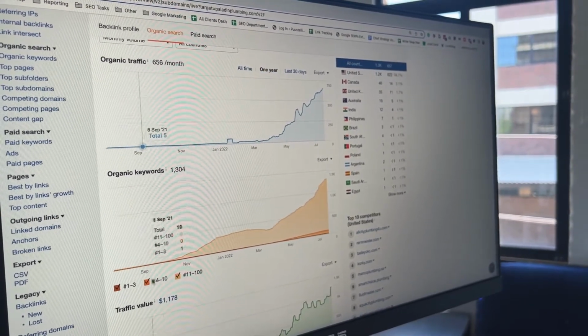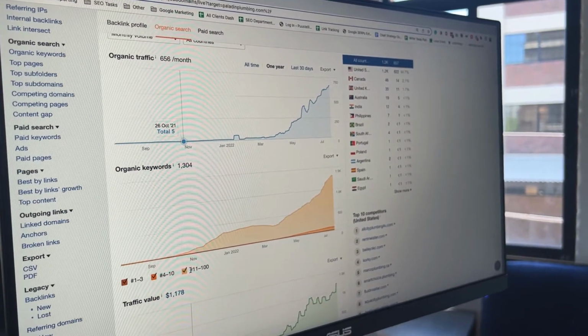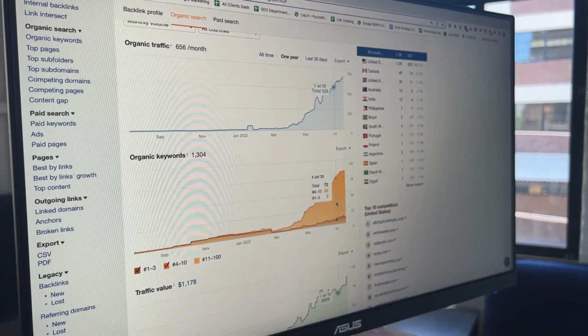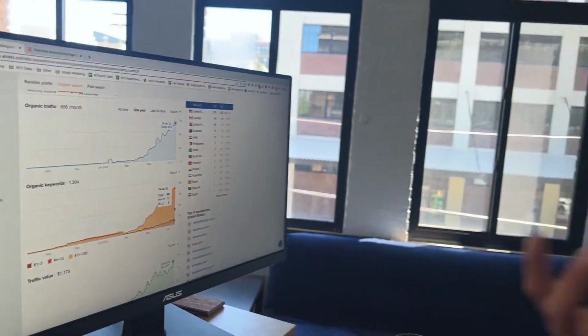And then down here, you can go one step further and filter by first page keywords. This is just the number of search terms that are moving onto the first page of Google for this client. And that's a way you can, off the cuff, ask, hey, is this working? Am I starting to see positive metrics based upon the SEO investment I'm making?